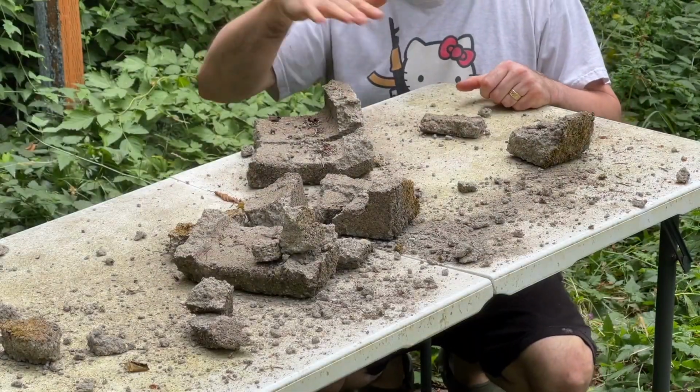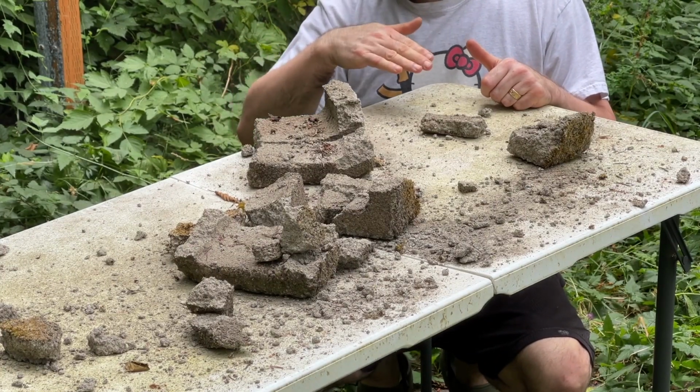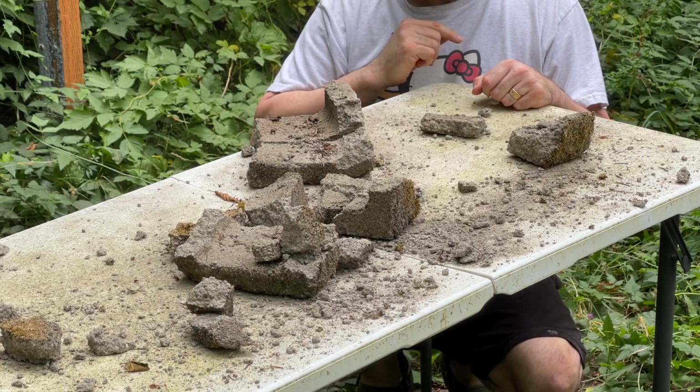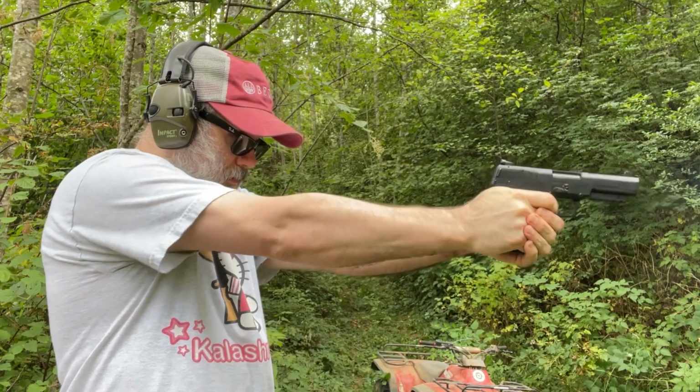All right, as you can see, I couldn't fire all 10 rounds because there was nothing left really to fire at that I can actually hit without shooting through the table. So let's move on here and see how the 5.7 does. And now the FN 5.7.